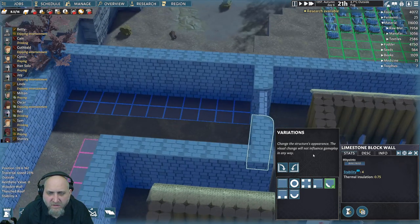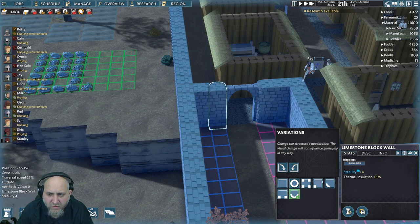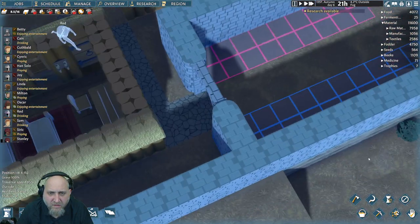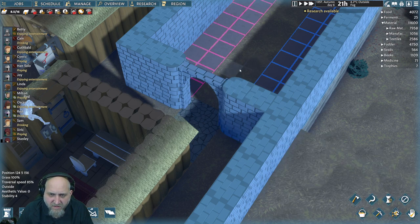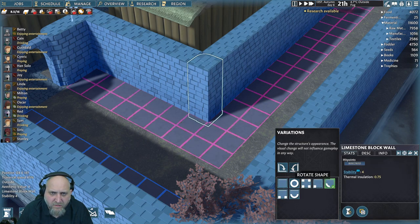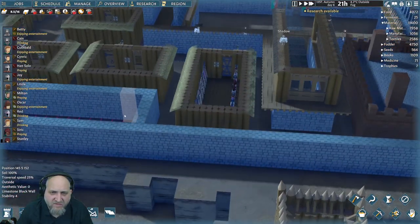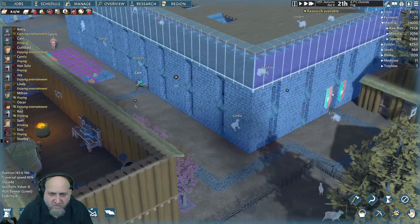Look what I do. Look what I do. Ooh, look. Wow. Look at that. Very neat. Very neat. Ooh, rounded. Rounded edges. Rounded edges. Ooh.